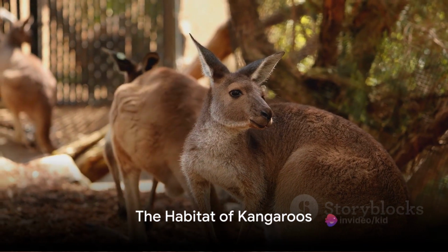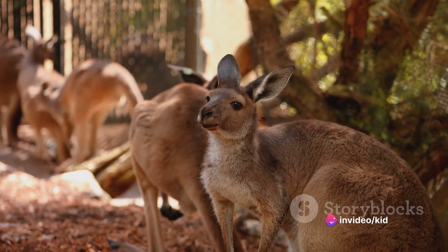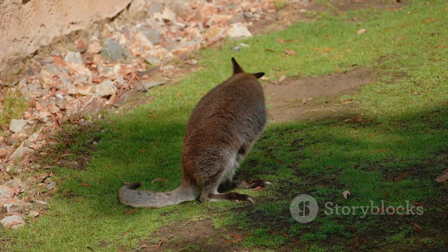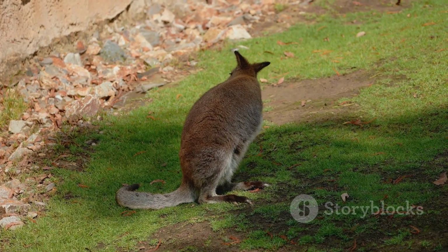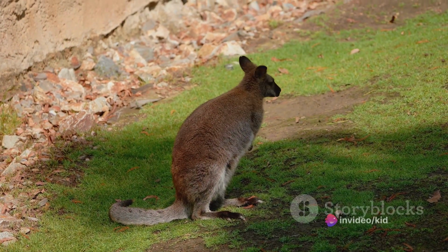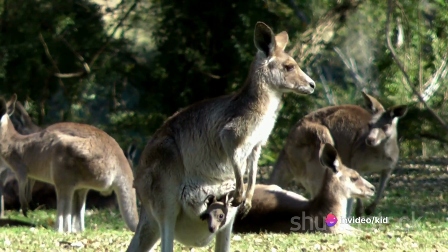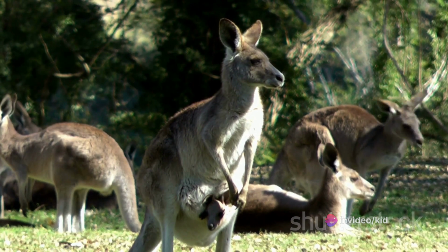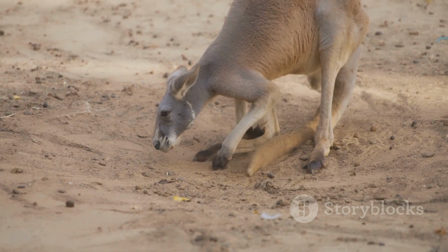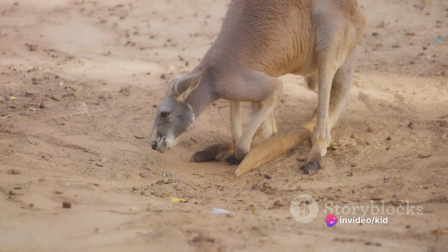Have you ever wondered about the life of a kangaroo? Today we delve into the world of these fascinating marsupials, starting with their habitat. Kangaroos are truly versatile creatures, making homes across a wide range of environments in Australia. They inhabit the sprawling grasslands, nestle amongst the dense foliage of forests, and even persist in the harsh conditions of the deserts. Each habitat presents its own challenges, but kangaroos have evolved to embrace them all.